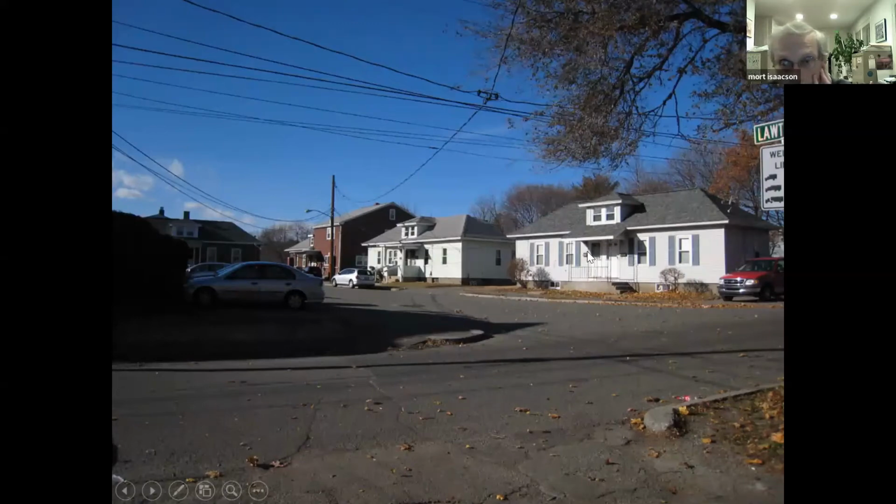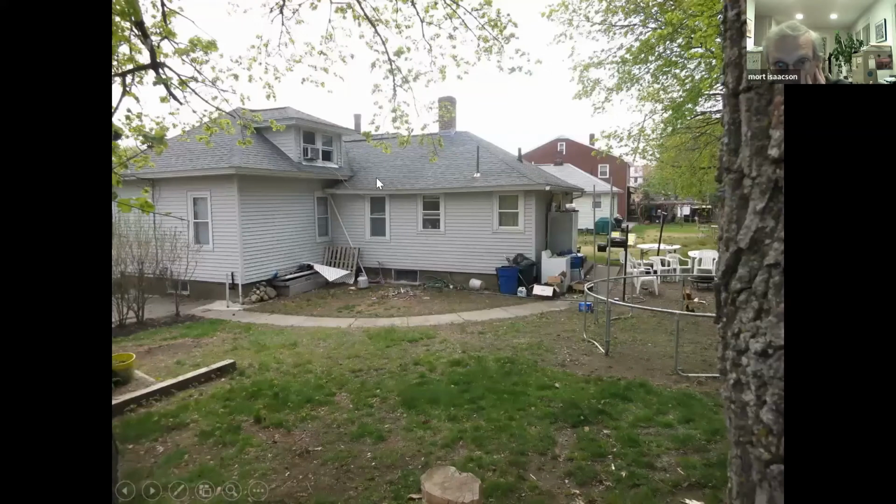Now, this is what it looks like from the rear with that single L coming out the back of the single-story boarding houses. So these four houses now are original Mill Girl boarding houses from 1817 to 1818.